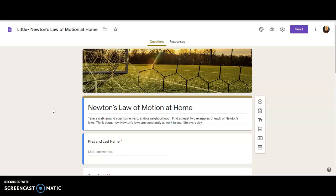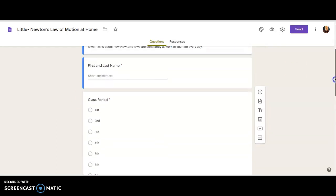Find at least two examples of each of Newton's laws. Think about how Newton's laws are constantly at work in your life every day. I'm looking for two examples for each particular law of motion. Remember that that should add up to a total of six.